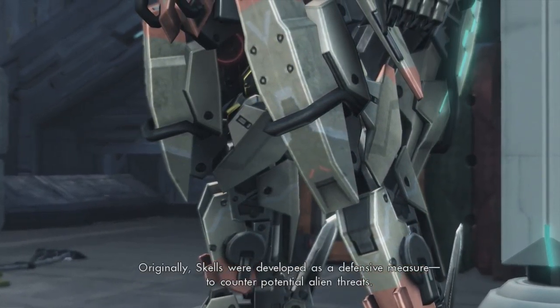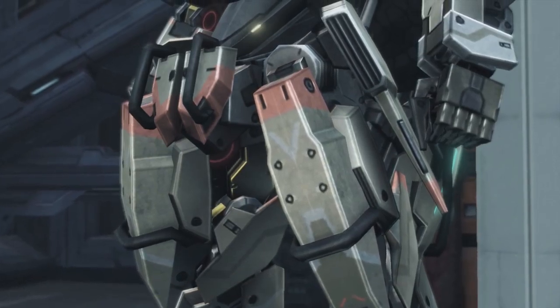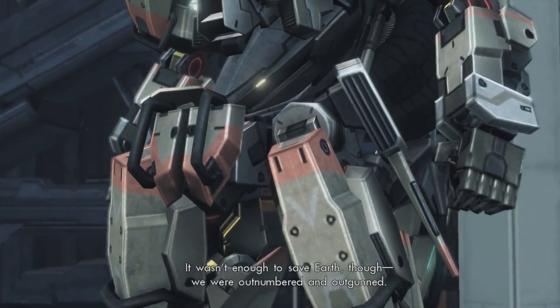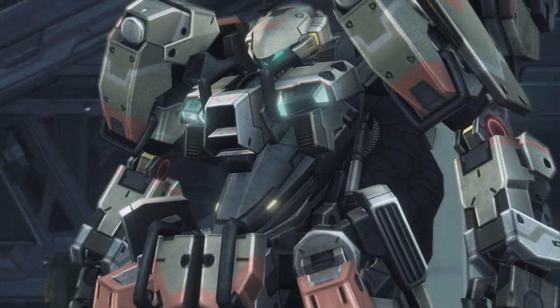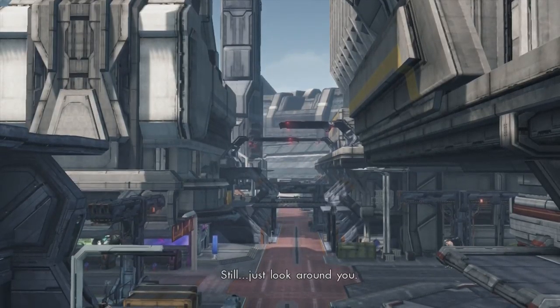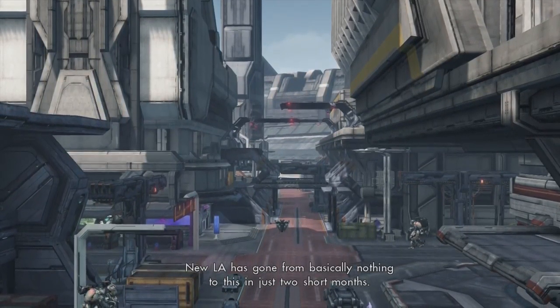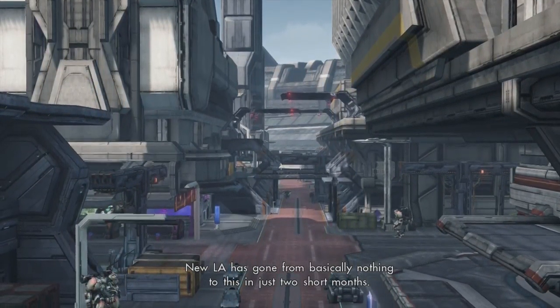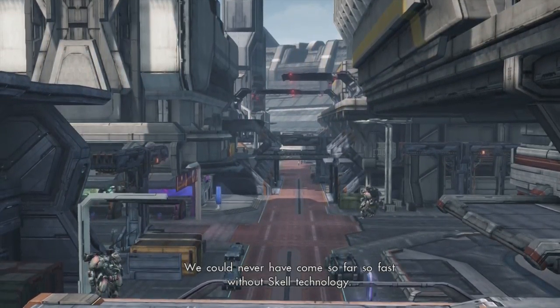Originally, Skells were developed as a defensive measure to counter potential alien threats. It wasn't enough to save Earth, though. We were outnumbered and outgunned. Still, just look around you. New LA has gone from basically nothing to this in just 2 short months. We could never have come so far, so fast, without Skell technology.